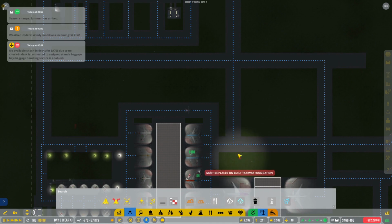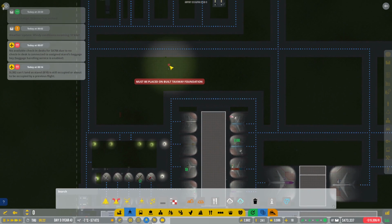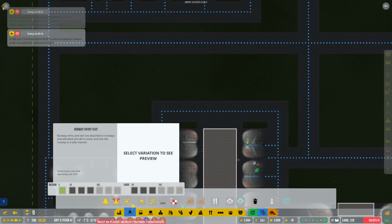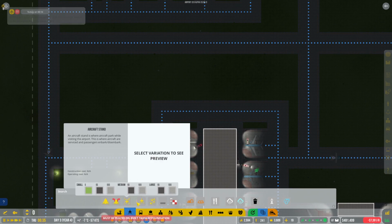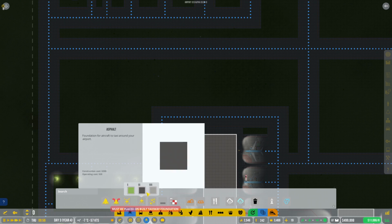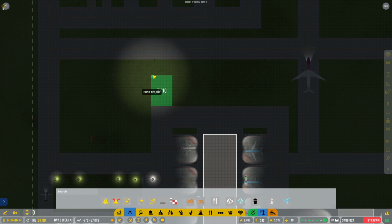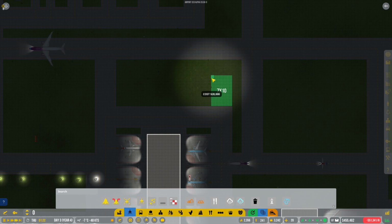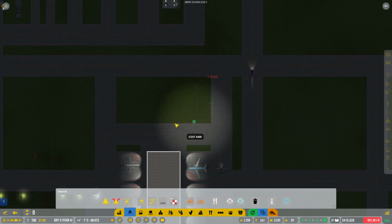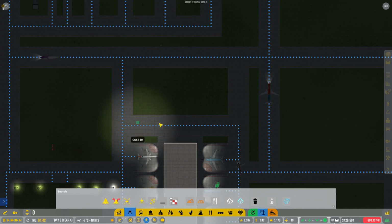And now the question is, how do we want to? I think we'll want to extend our taxiways in all of these locations. Okay, so let's see. Taxiways. We'll grab this. Now let's see. So I think we want to extend this one. And we want to extend that one. Okay, and then what we'll do is we'll get these in place. Like so.